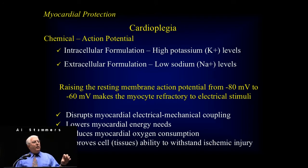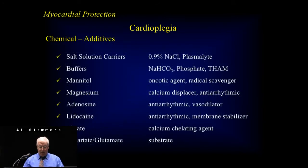What they're trying to do, though, is make the heart refractory to any type of electrical stimuli, which will decouple electromechanical function so that the heart is not consuming energy at a time period where it's being hypoperfused or hypooxygenated. And the way to do that, the Nernst equation that we all learned in our basic training said if you can raise that resting membrane potential to negative 60, from negative 80, the heart cannot be stimulated. You can't charge it. And that's the basis of one commercially available cardioplegia solution. And if you do this, you, of course, preserve energetic function.